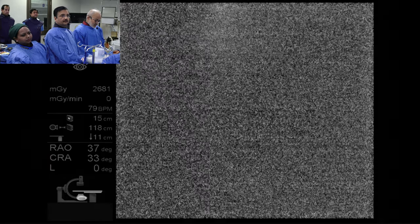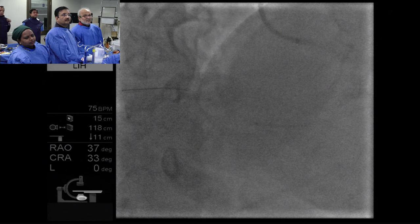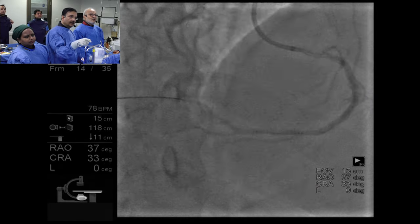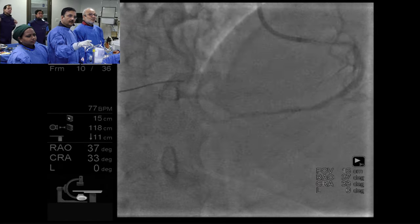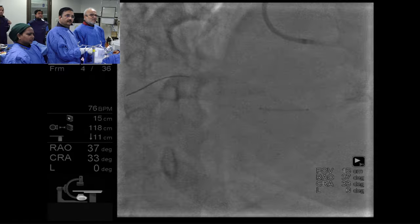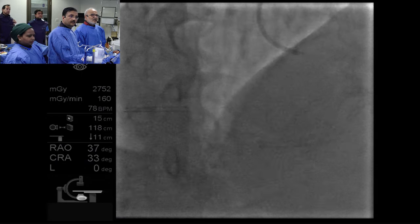A little back. I have to unnecessarily use Cine for this, but yeah, because I don't want to miss. Fine. Looks good or a little more? No, it's okay, but that branch is also. It's okay. A little bit in. Wait. Yeah, a little bit in might be good. I want to avoid negative residual.